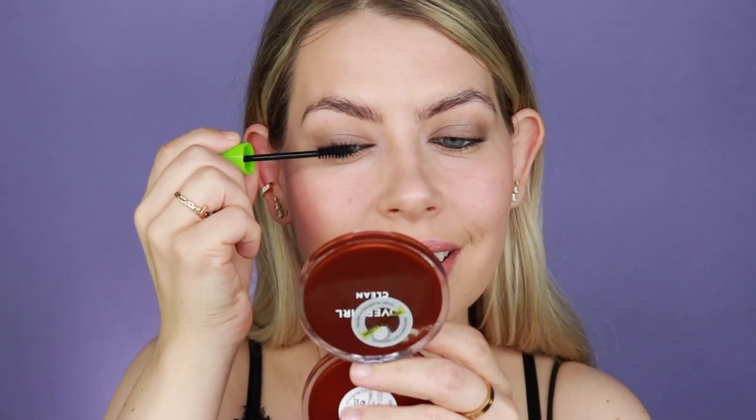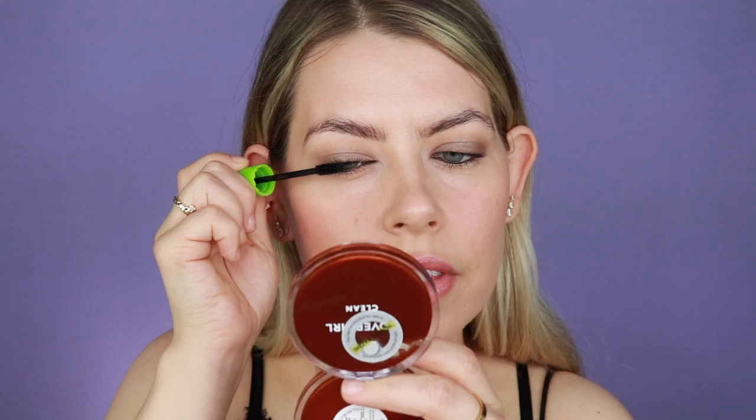Ooh, not a fan. The eyeliner is already starting to gather in the inner corner, which is just gonna be a hot mess if you do wear this. So I definitely don't recommend that eyeliner.